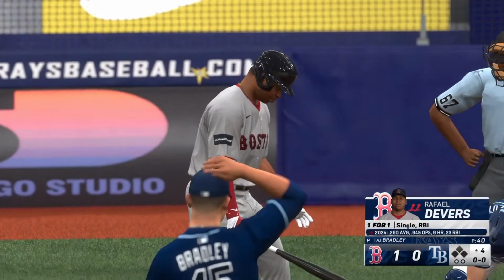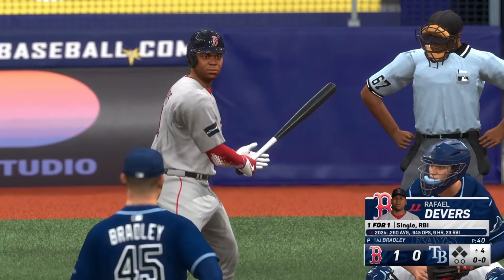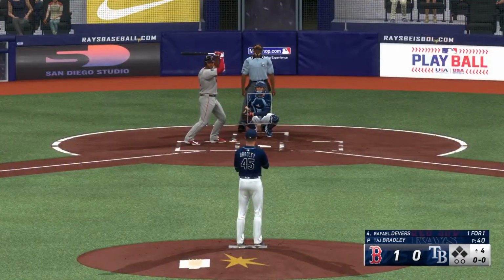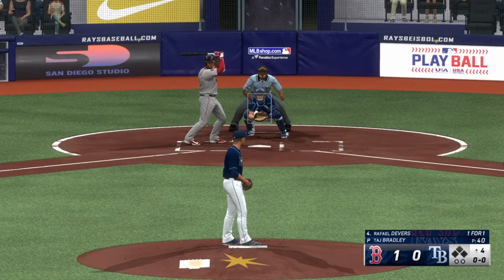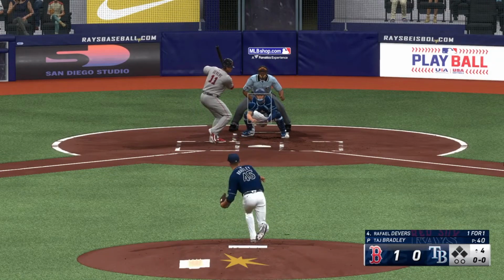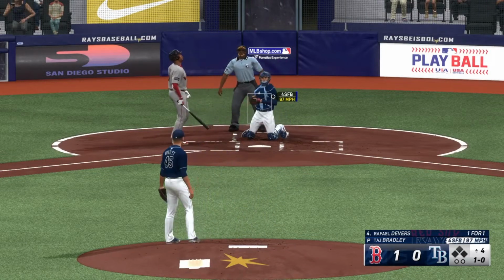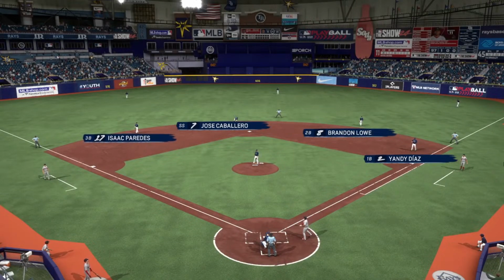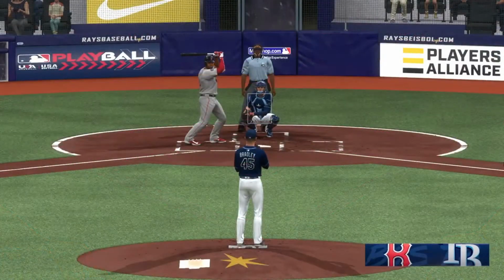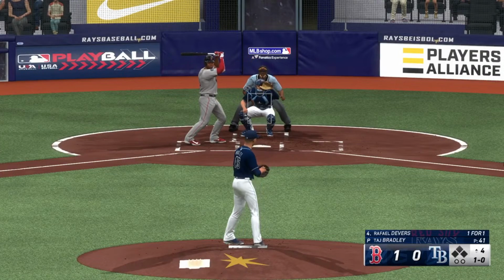And we're back. And here is Devers. Bradley back to work. And a good eye there. He's been pitching well, but we'll see what kind of adjustment the hitters make this second time through the order. We'll know if he's got really good stuff in this one or not.